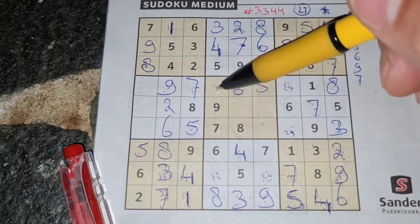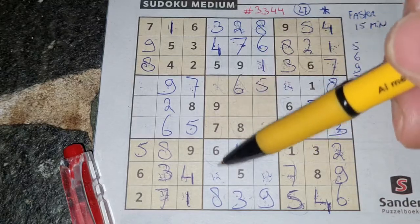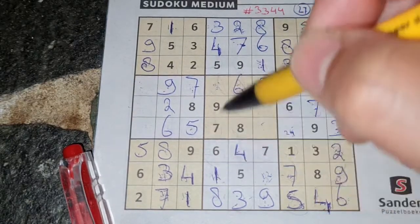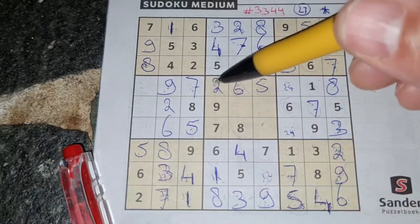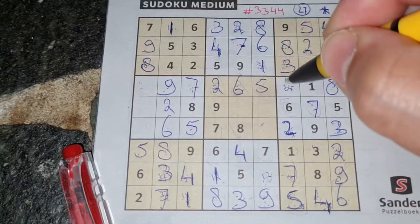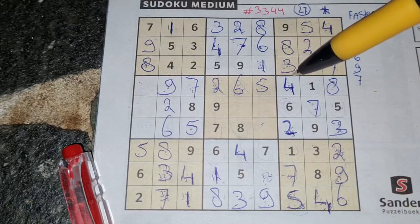Two numbers left in this column. 1 and a 2 are missing. 1 and a 2, we have a 1 here, no 1 there. 1 should be here, and the 2 goes there. Now we have a 2 there, so this box can't be 2 anymore. That box should be a 2, and this box should be a 4.